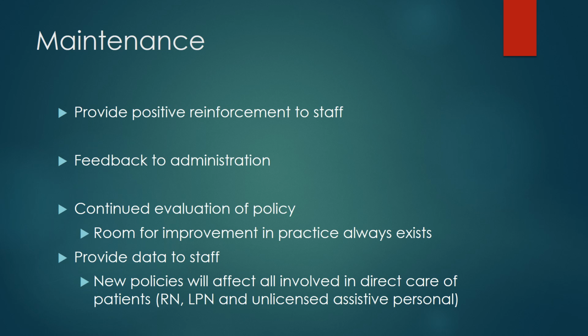Providing feedback to the administration and let them know how things are going with the implementation of the new policies. Let them know if there's been improvement in the CAUTI rates and where the CAUTI rates continue to lie. Again, continued evaluation of the policy. There's always room for improvement. And then providing data to the staff. This allows them to see that what they're doing actually makes a change. And this just doesn't include the RNs or the providers, but also the unlicensed assistive personnel that are doing the daily catheter care.